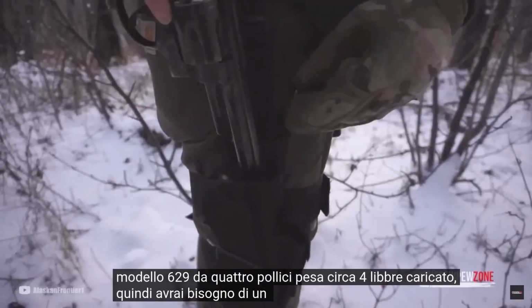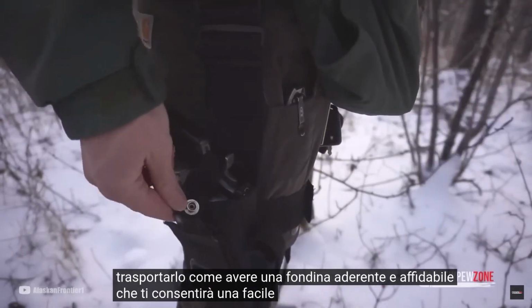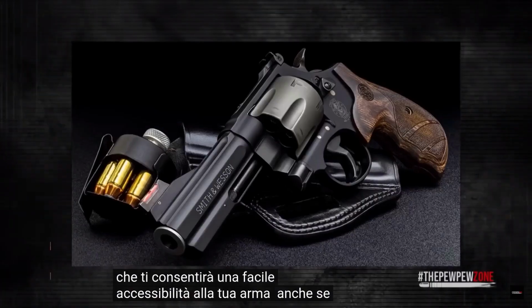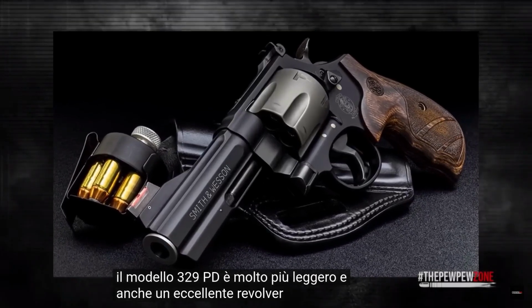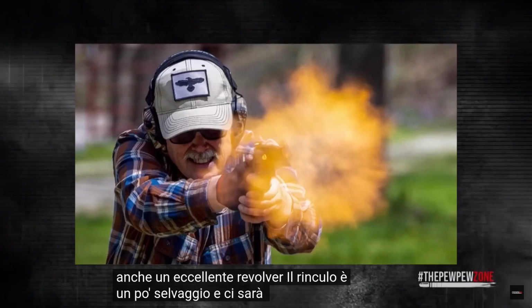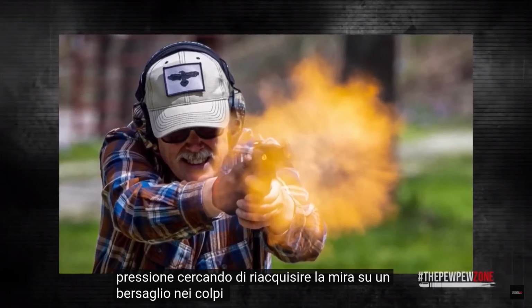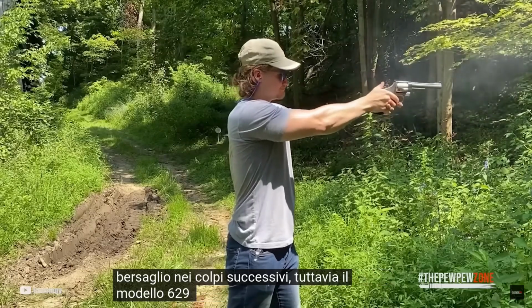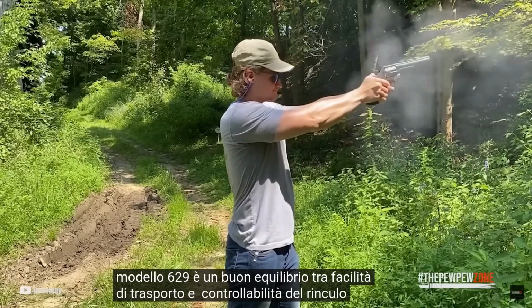Thus, you will need a comfortable way to carry it, like having a reliably snug holster which will allow you easy accessibility to your weapon. Although the Model 329 PD is much lighter and an excellent revolver as well, the recoil is kind of wild, and there will be some more pressure trying to reacquire aim at a target on subsequent shots. Still, the Model 629 is a good balance between ease of carry and recoil controllability.